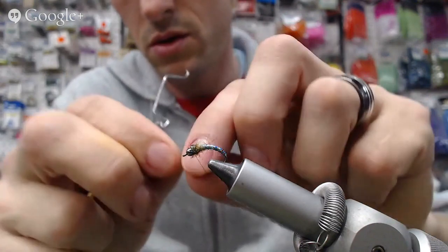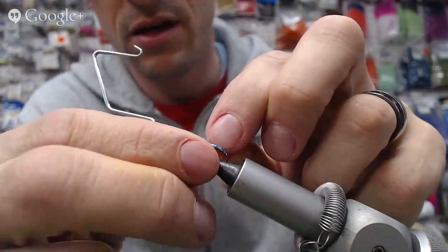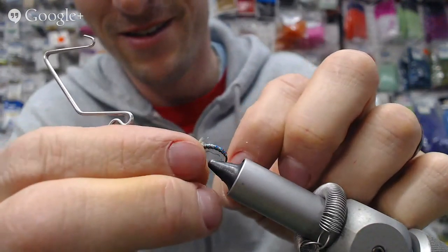Ooh, perfect time for the break. Yeah, I'm just going to put a quick little knot in there just in case. Friday 13th. Hey, hey, hey. Just in case.